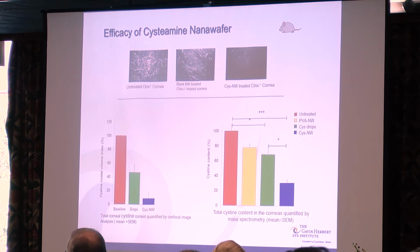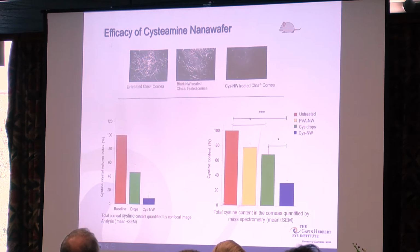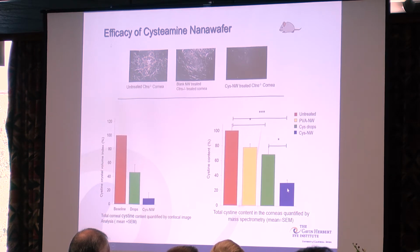So that was in vivo confocal microscopy. We also did mass spec, measuring the total cystine content at baseline. We also did just a blank nanowafer, and compared the total cystine content in drops versus the cysteamine nanowafer.